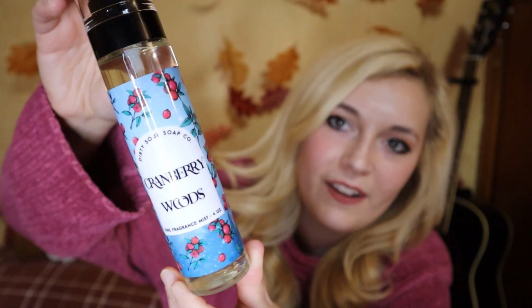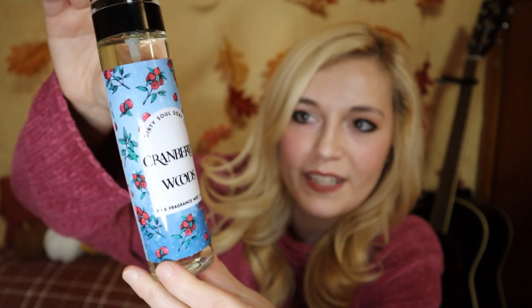This transports me to Christmas. So this one has notes of tart cranberry, cinnamon bark, forest cedar, and golden amber. I think the packaging is so pretty on this one too. I feel like it's unusual to have blue on a cranberry scent, but I'm really liking it. It's giving a good contrast to the cranberries on there.